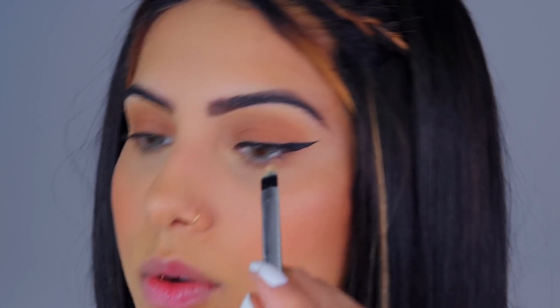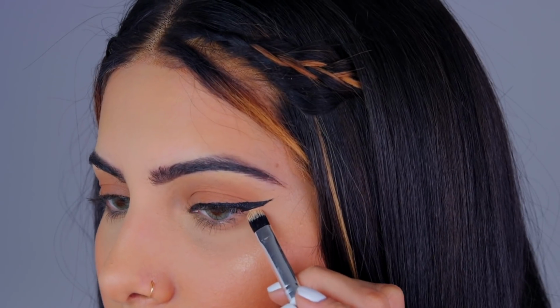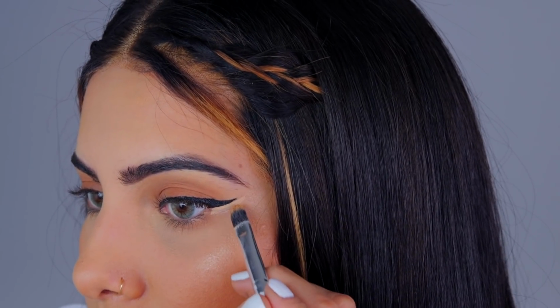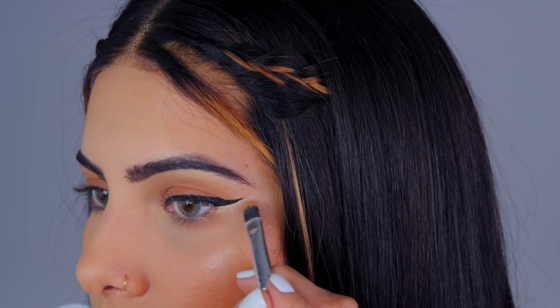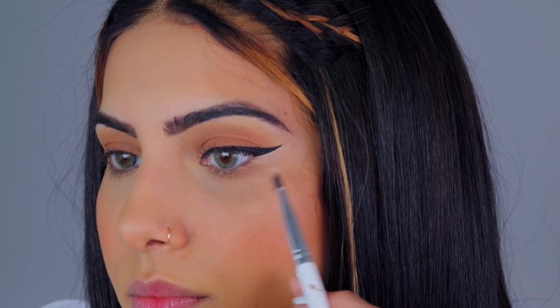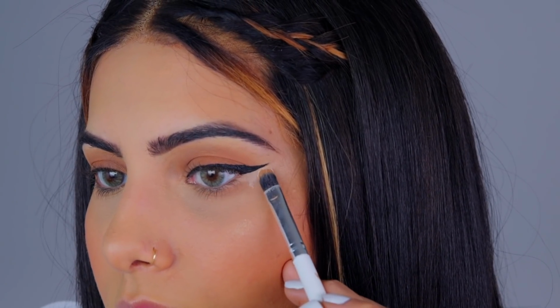Pick up some concealer on a brush and then just clean up all the parts that you want to. So then I'm just gonna clean off this brush and just blend out this concealer portion. Once this is done, go in and set it with a powder. And we got a clean liner, woohoo!